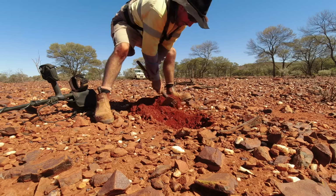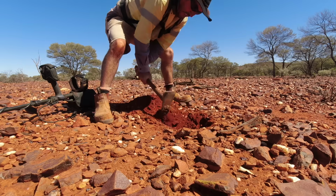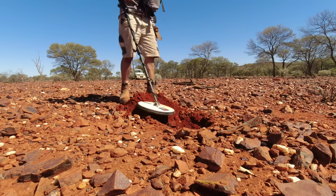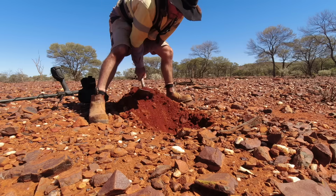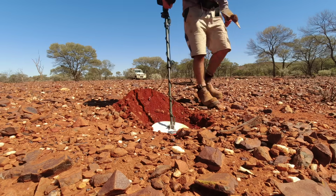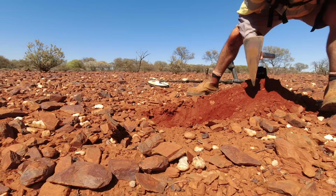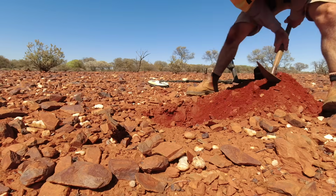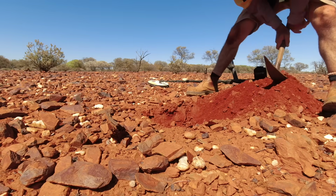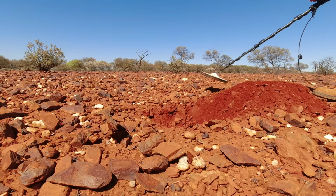Bloody coil's been really touch sensitive today. Didn't dig the hole big enough. Start to warm up. Still in there. Keep going. We'll have a look what it is. See if it improves. Take the magnet off for a bit. Please be out. Too hot for this stuff. Oh, we got it out.